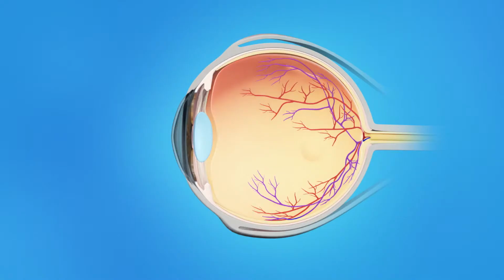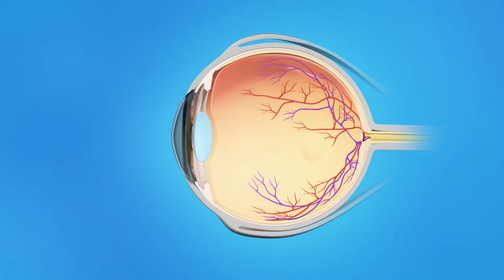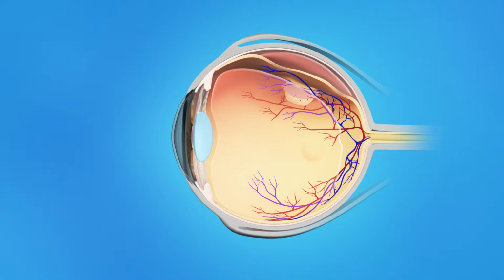The inner eye is filled with a clear jelly-like substance called vitreous. As we age, the vitreous becomes less like jelly and more like liquid. Usually the vitreous is only loosely attached to the retina, so as the eye moves, the vitreous moves away from the retina without causing problems. Sometimes, though, the vitreous pulls hard enough to tear the retina. Fluid passes through the tear and lifts the retina off the back of the eye. This is called a retinal detachment. The retina doesn't work when it is detached, and vision becomes blurred. A retinal detachment is a very serious problem that almost always causes blindness unless it is treated.